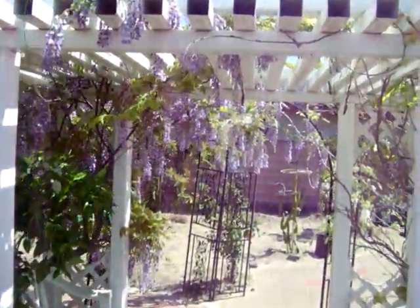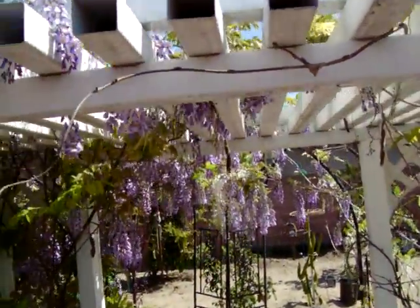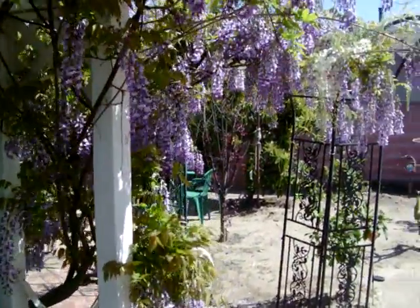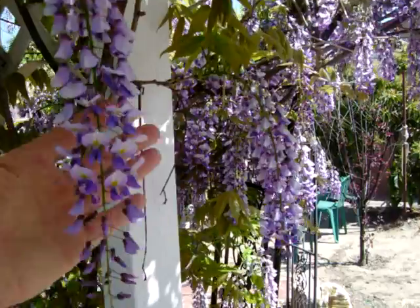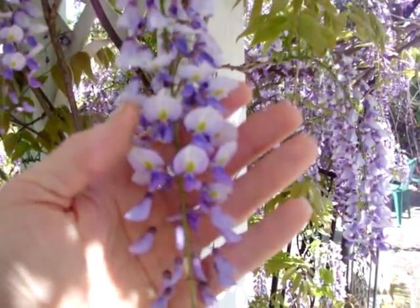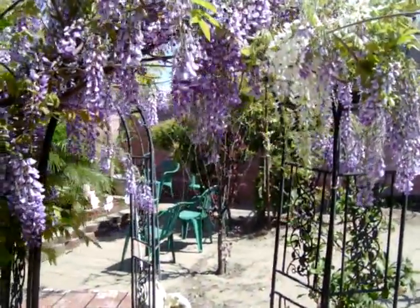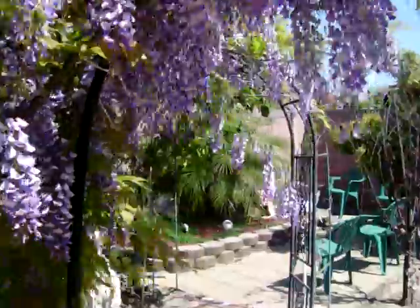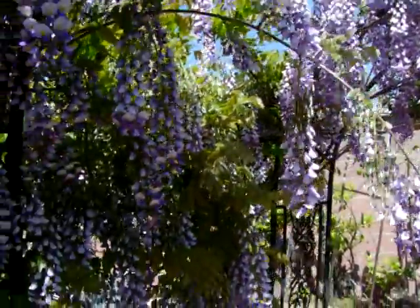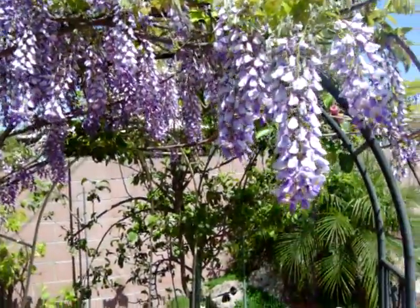Here's our arbor. We have a magnificent display this year of a purple wisteria that's in full bloom. Just beautiful here. As we get a little close up here of these little delicate flowers, a little yellow and purple and white on there, just beautiful. As we come through here, it just looks like a shower of grapes from heaven. Just a beautiful, beautiful display of these magnificent flowering purple wisteria.